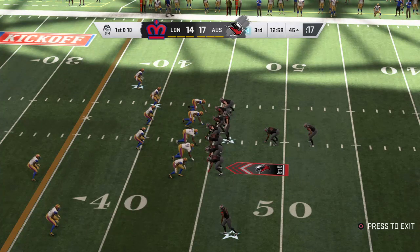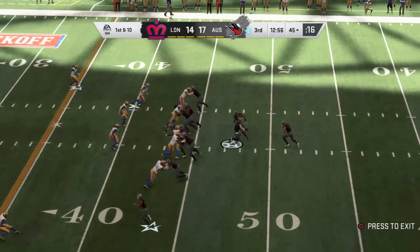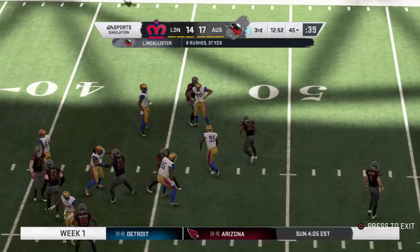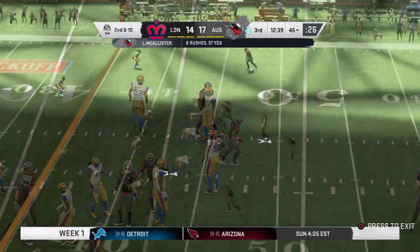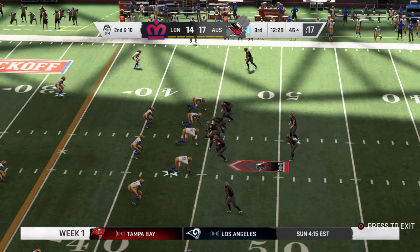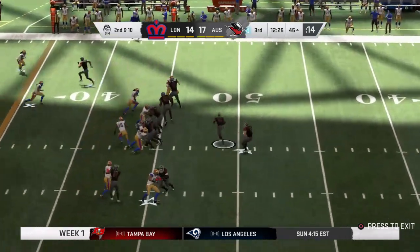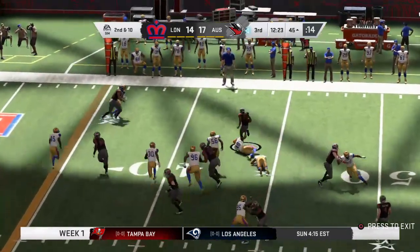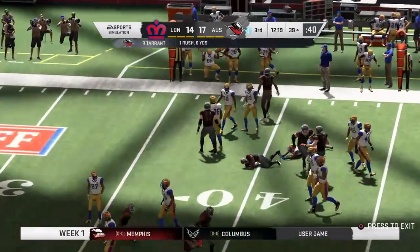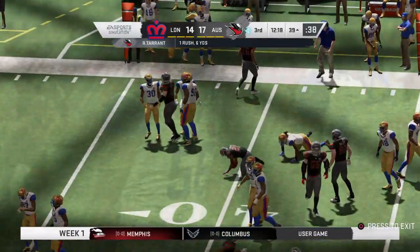First down and 10 for the Desperados at the 45. McAllister gets the handoff again, and that run doesn't go anywhere. It'll be second down. Second down for the Desperados from the 45. Coffin gives it to McAllister again, tries to find a hole. He breaks free of a tackle, and forward progress gets him to the 39.